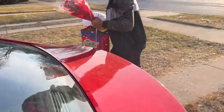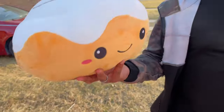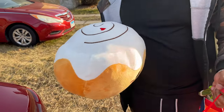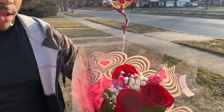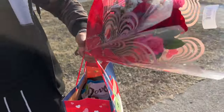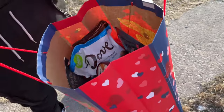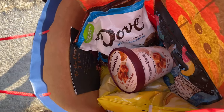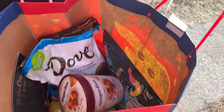Anyway. You want to explain everything you got? Got a cinnamon roll plushie. This is big. Cinnamon roll plushie. That looks nice. I know, right? It's either that or a squishmallow. I got a chocolate scented Valentine's Day balloon. Got pink and red roses. Okay. Got a big bag of Trolli gummy worms. Two of her favorites. He got a lot of stuff. And there's some more stuff at the bottom.